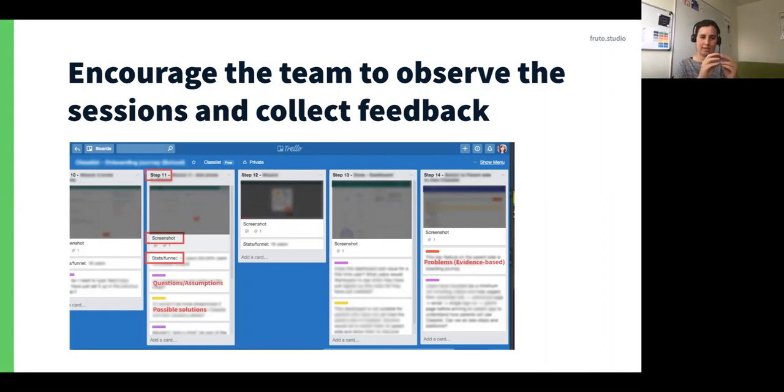And what the stats of that funnel were. So for example, if users were dropping out at a certain step, we would add the numbers there, as in 60% dropped out here and so on. And then the team were adding cards of problems that were evidence-based, or if they were not evidence-based, they were not problems, they were assumptions or questions that you need to bring to user research, and also possible solutions, because it is inevitable that the team is going to have their minds bubbling with solutions.